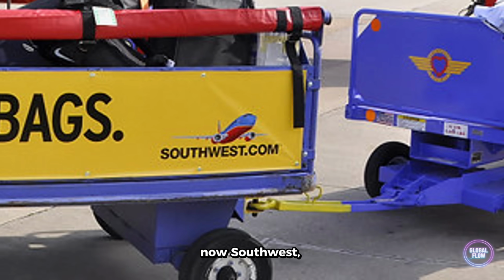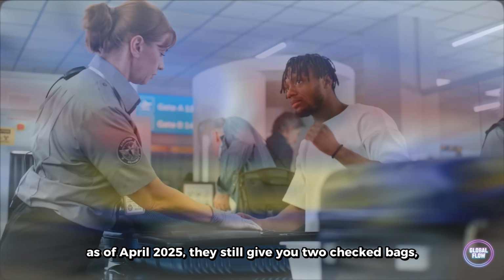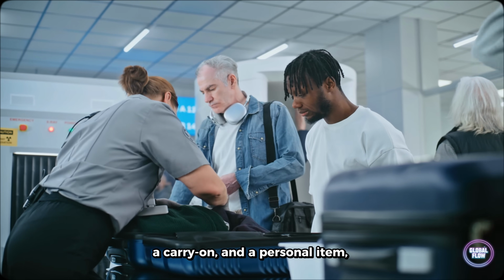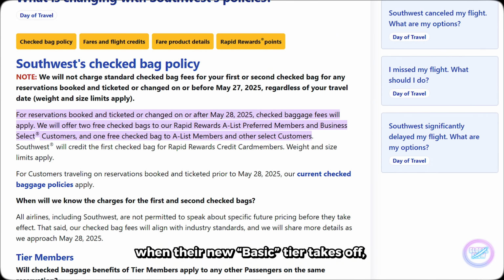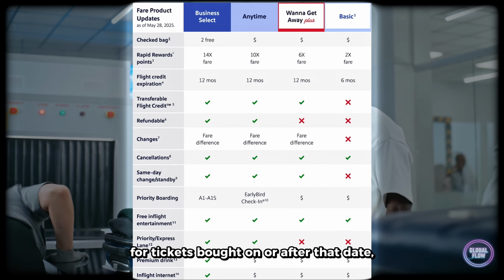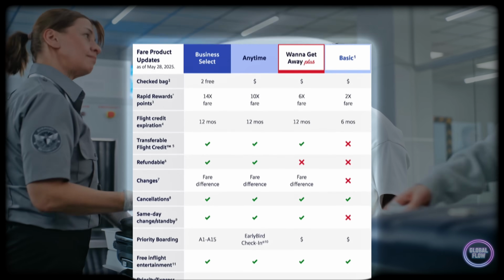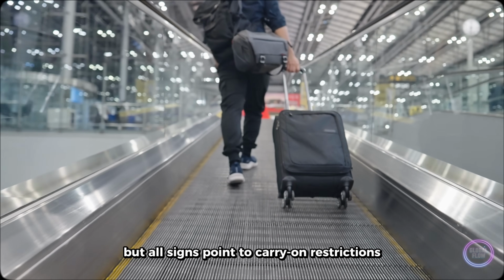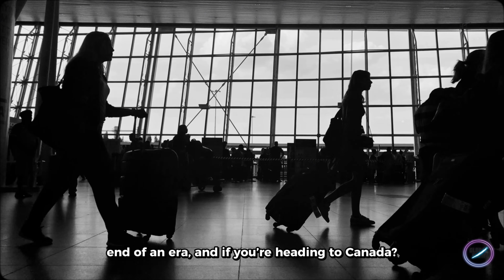Now Southwest, the airline that made bags fly free famous. As of April 2025, they still give you 2 checked bags, a carry-on, and a personal item, even on the cheapest fares. But that all changes on May 28th, when their new basic tier takes off. For tickets bought on or after that date, expect fewer bag perks unless you're flying Business Select or A-List. No final word on the exact limits yet, but all signs point to carry-on restrictions and checked bag fees finally landing at Southwest. End of an era.